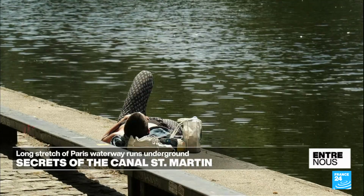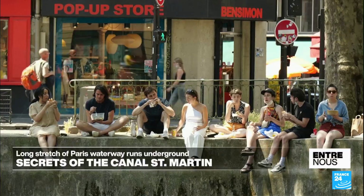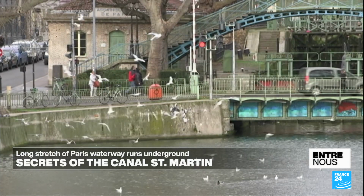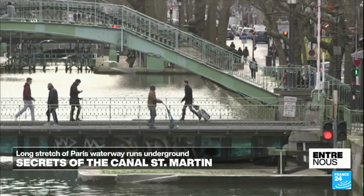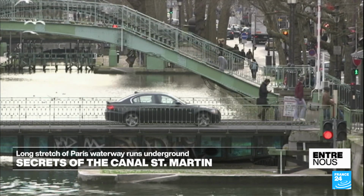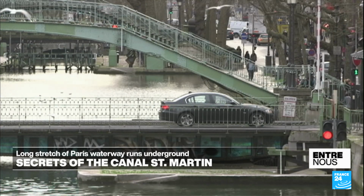Now, the slow current, the low embankments, and the historic system of locks have contributed to that canal's popularity. That's helped transform the surrounding area from an industrial zone to a youthful, edgy, vibrant neighborhood in its own right. And at the end of the now fashionable canal, there's also an almost 2-kilometer-long segment where it dips under the surface and takes on the appearance of any other boulevard in Paris, right under the Place de la Bastille.